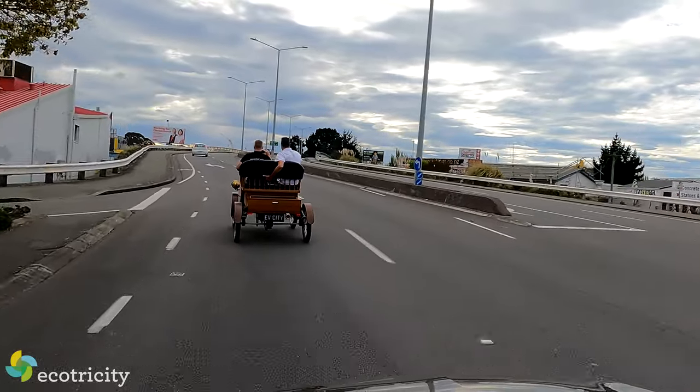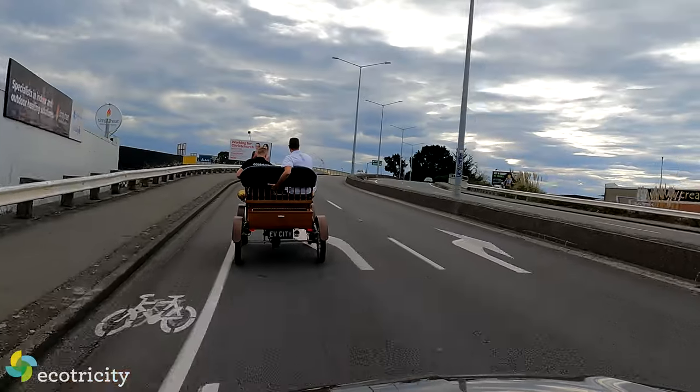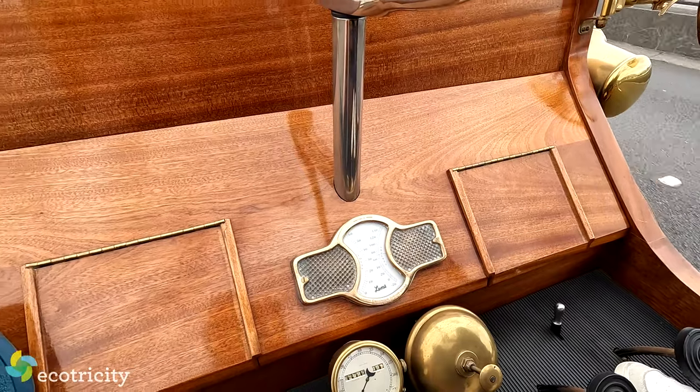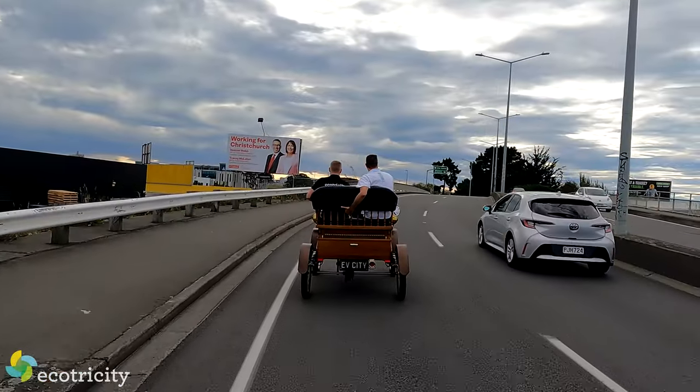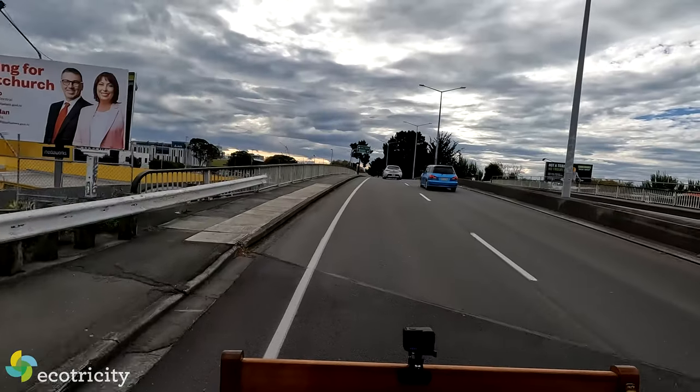So here we are, foot flat. Okay. What's our volts doing? We've got 40 volts. Bit of voltage drop there. Doing 70 amps. And pretty shortly we say, Gav, jump. Get out and push. Okay.